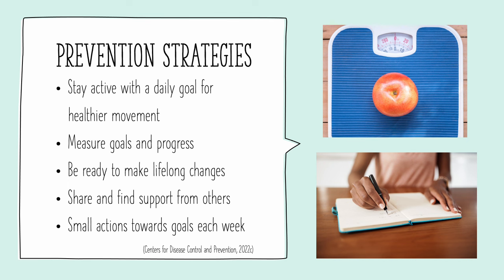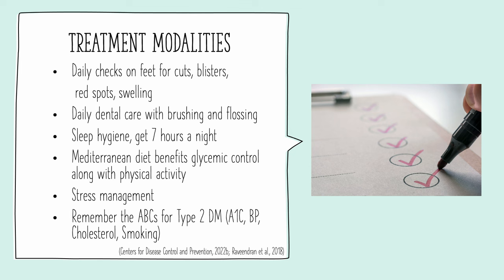Plan other activities like going walking in a park, maybe rather than eating out. There are so many online communities where you can find people who are also going through the same and needing support, as well as all sorts of resources through the Centers for Disease Control and Prevention. So the good thing is just introducing small actions towards goals each week and beginning to make those a lifelong habit of living well.